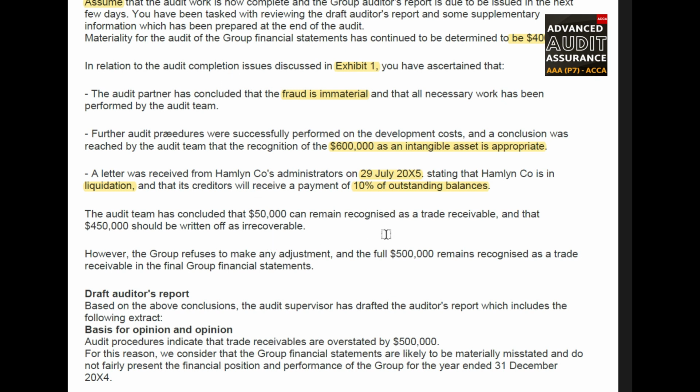Outstanding balance. So $450,000, which is still recognized as a trade receivable, should have been written off by the group. The audit team has concluded that $50,000 can remain recognized as a trade receivable, and that $450,000 should be written off as irrecoverable, right? The treatment is right by the audit team, right? That $50,000 which is supposed to be recoverable should be recognized as a trade receivable, and that $450,000 which is in excess of the amount to be received should be written off as an irrecoverable debt.